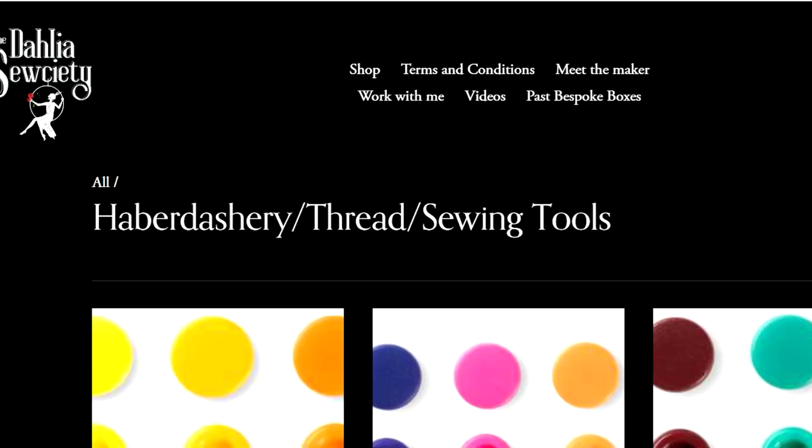She also has inseam pockets that you can pop in, and you can really mix and match and do a lot of different styles. And I love in her lookbook that she's done that open style, like a shacket style, which is fantastic.